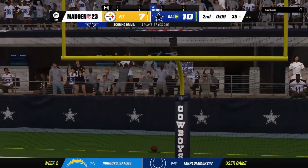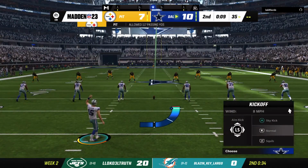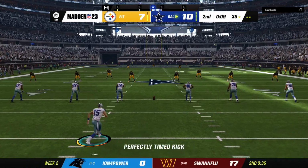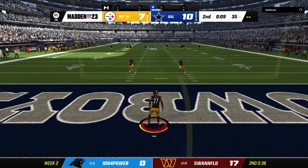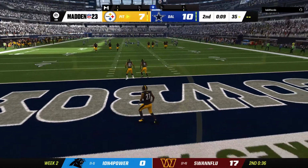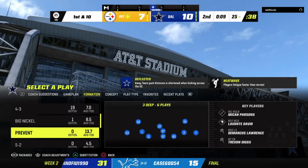Extra point by Moore, up and good. And the lead is now 10-7. So not much time to work with here. 9 seconds remain in the half as this one is away. And this will be a touchback as that sails over the end line.